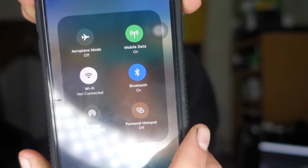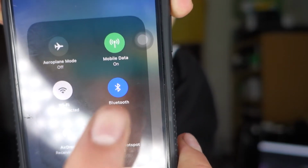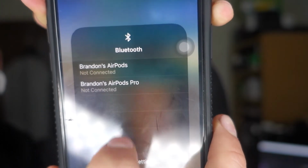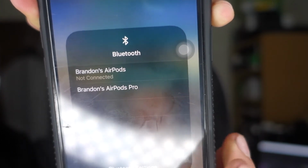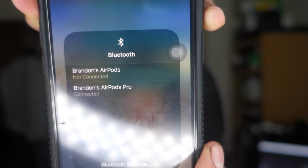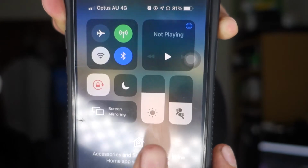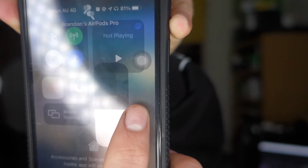As with the original AirPods, the way you connect them is to tap and hold on your Bluetooth and find your AirPod Pros. So it's this one here. We're currently connecting, and I've just connected. So tap back, then these are your AirPod Pros here.